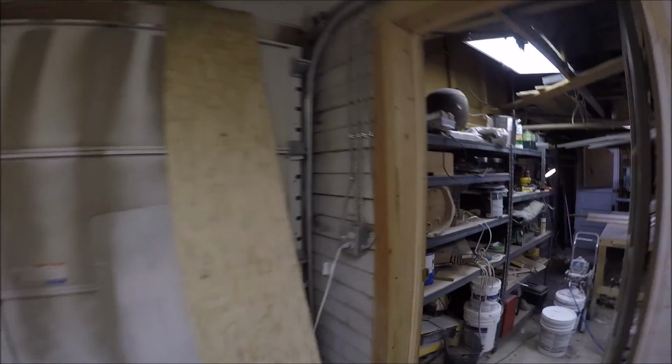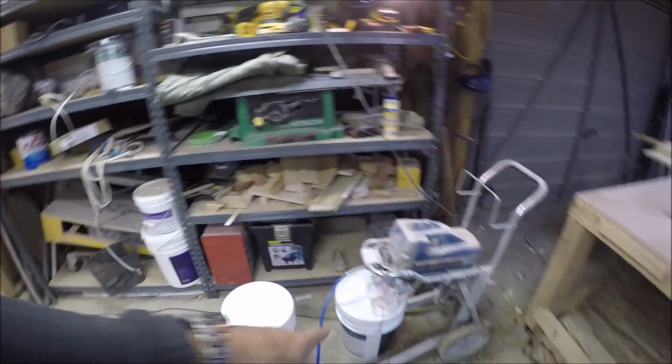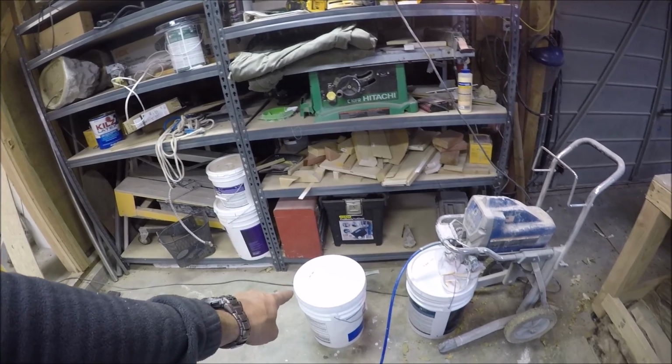I've got all the soffit boards for this batch leaning up against the wall. My fascia boards haven't even been cut yet. I'm going to cut those while the soffits are drying, but right now I've got to switch from the color paint over to the primer paint.